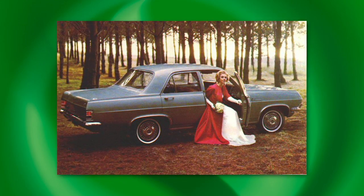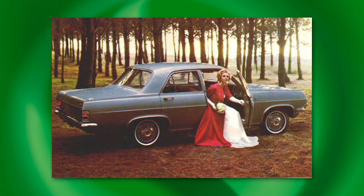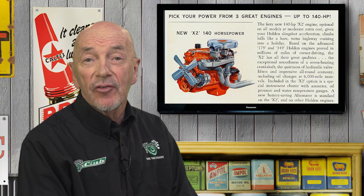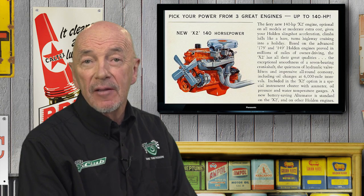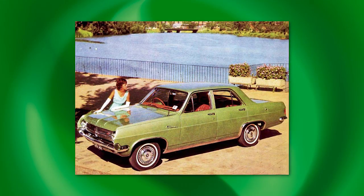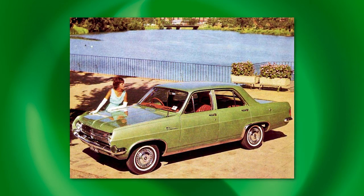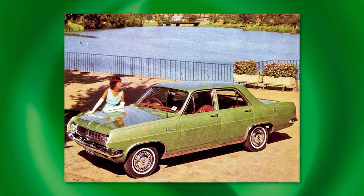It would do a genuine 102 when run in, he said, but with 40,000 miles up, it was back to 98. The HD X2 came from the factory with twin carburettors, which always seemed more sporting than the single, more efficient dual throat carby used in the later HR 186S. I reckon if you were keen enough to buy an X2, you'd be keen enough to spend an occasional Saturday morning tuning your pair of single barrel Strombergs.